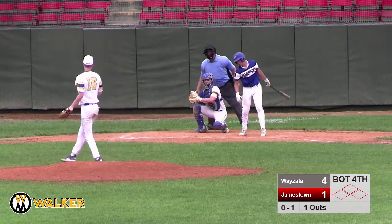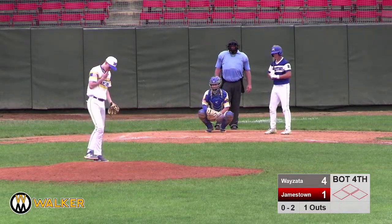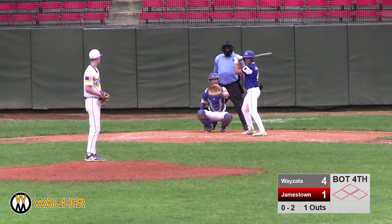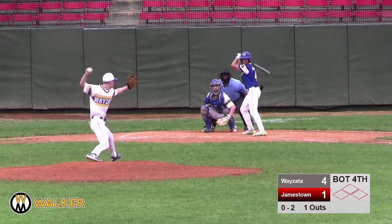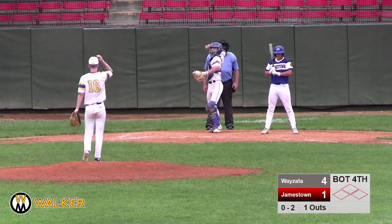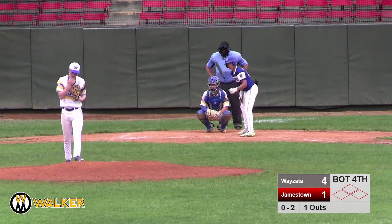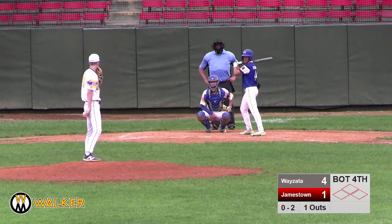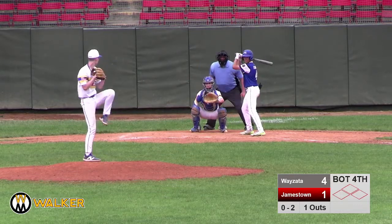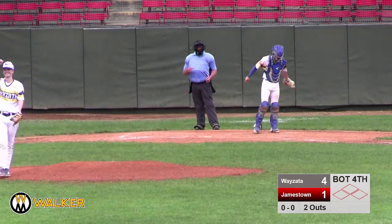Whew. It will be a souvenir for a lucky fan out there. 0-2 count to Schmidt. Swing, foul ball, foul near the Jamestown dugout. Nearly kills him. All right, Schmidt, 0-2. See what Schmidt can do here. One out, 0-2 count. Oh, that slider has worked very well for Shope in this one.